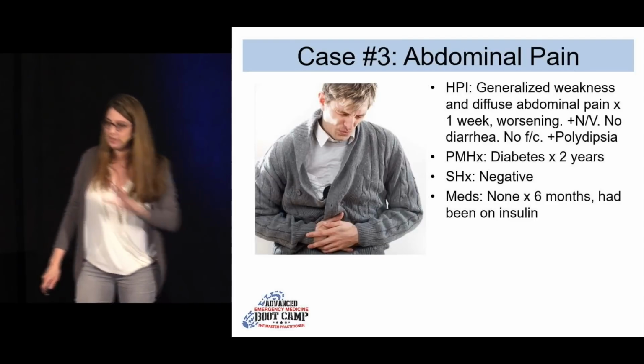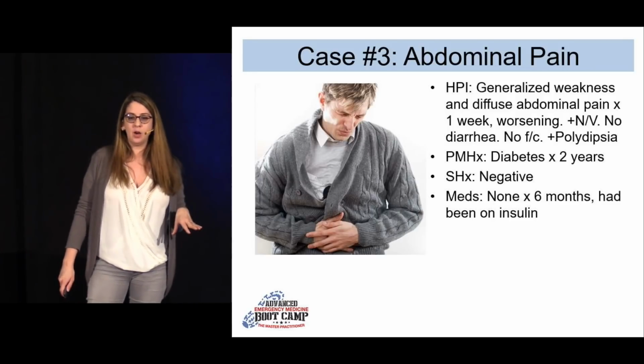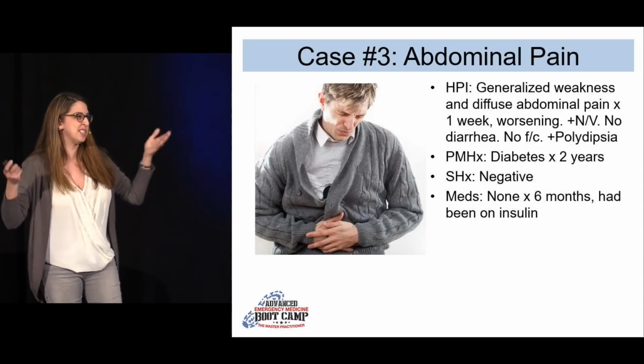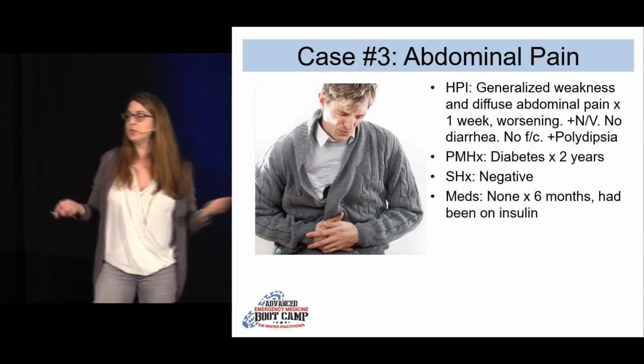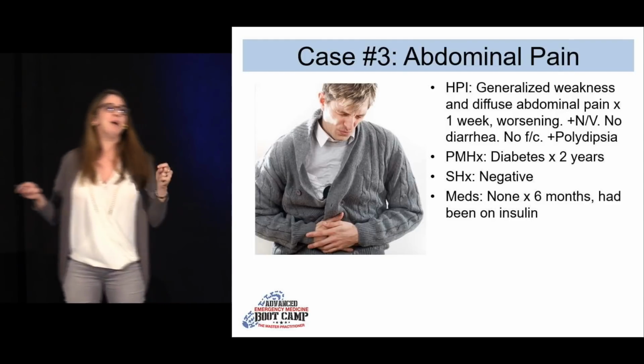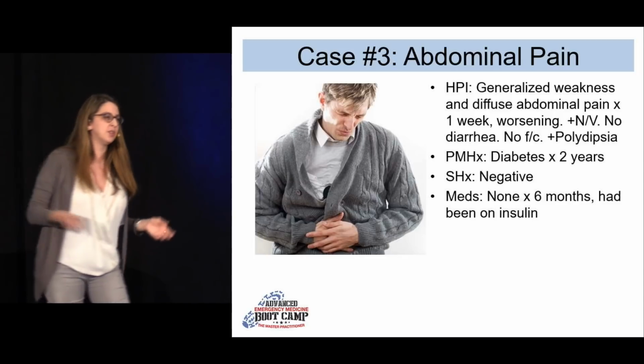Okay, so our last case here, we're going to switch gears a little bit. So we're going to talk about something else. You have a patient here. It's a young guy. Let's say he's 27 years old, okay? He comes in with abdominal pain. I feel like this slide gives it all away, but he's complaining of abdominal pain. He's got nausea and vomiting, and then, sure, he tells you he has polydipsia.